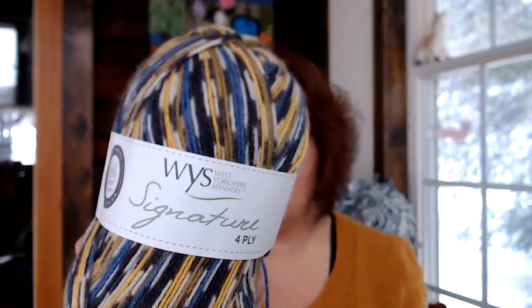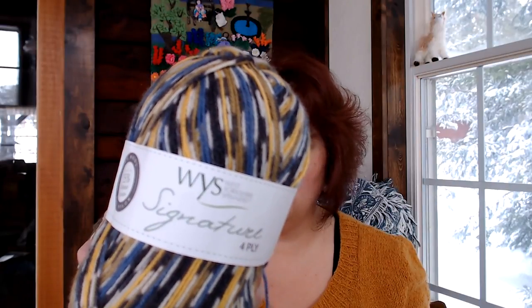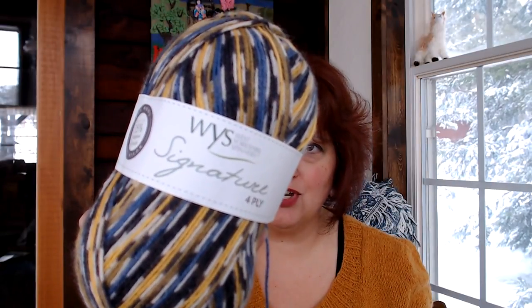I cast on using West Yorkshire Spinners 4-ply in their Birds colorway. This is the Blue Tit colorway, which I've had in my stash for a while. So I thought, I'll try it with that. So we will see how this goes.